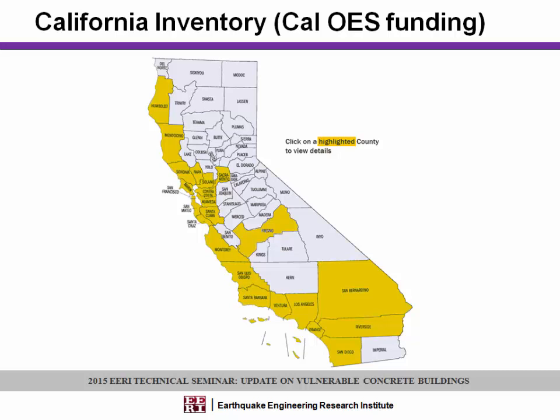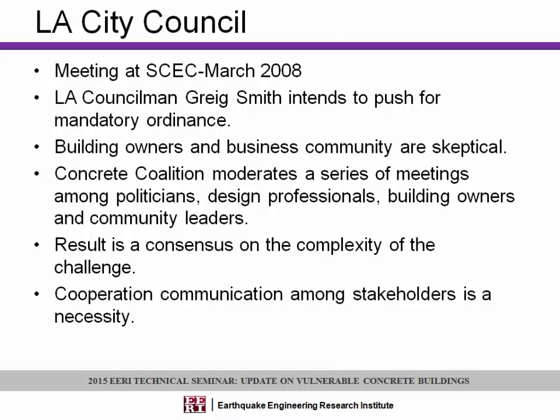Okay. Other groups, there were some students that got together, and I'll talk a little bit more about Los Angeles and San Francisco later, but we'd have them go out and we'd look at the tax assessor's rolls or whatever and see if we could find where concrete buildings could be located and come up with a rough estimate in some cases for how many buildings there were. And all of that's available for people now.